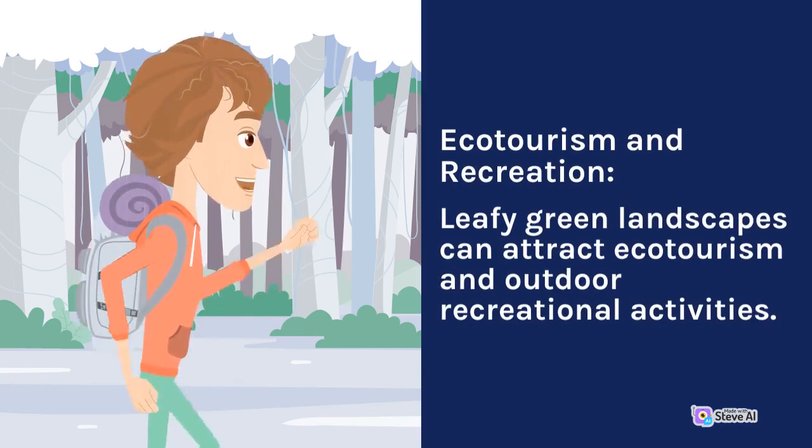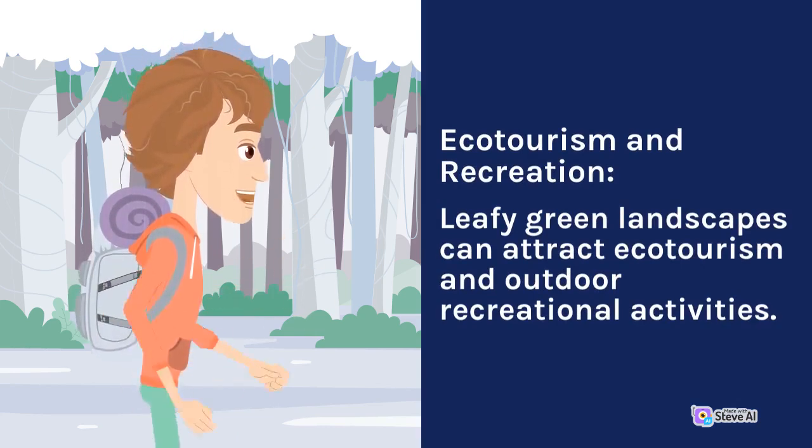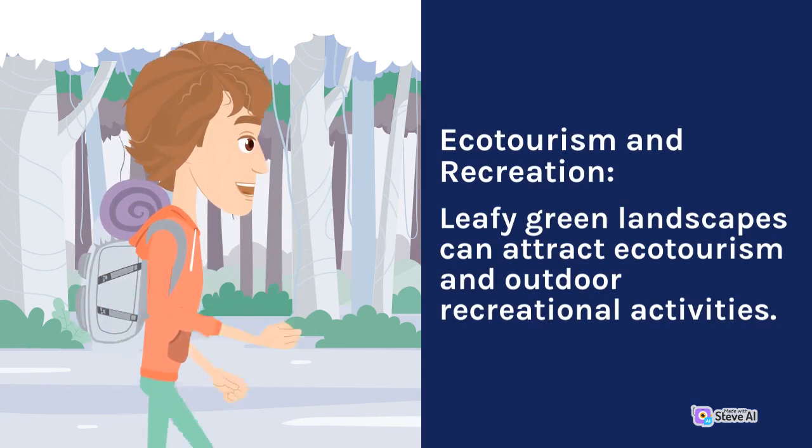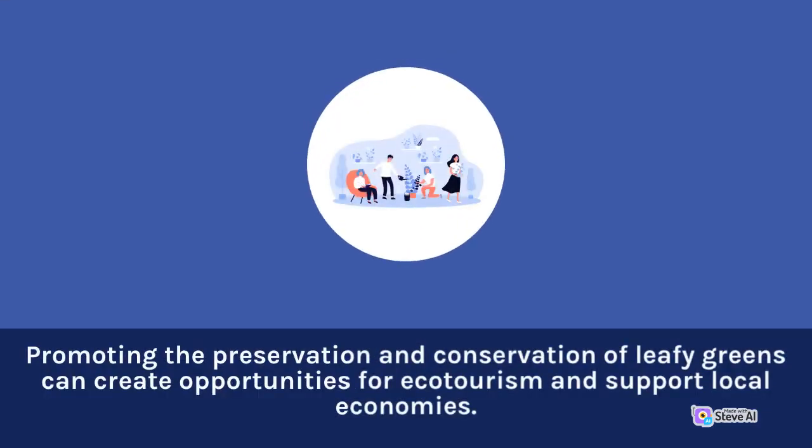Ecotourism and recreation. Leafy green landscapes can attract ecotourism and outdoor recreational activities. People are drawn to areas with lush vegetation, such as forests, parks, and nature reserves, to engage in activities like hiking, birdwatching, or nature photography. Promoting the preservation and conservation of leafy greens can create opportunities for ecotourism and support local economies.